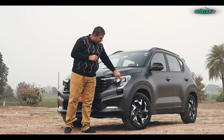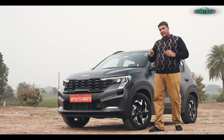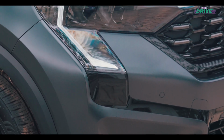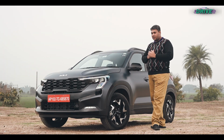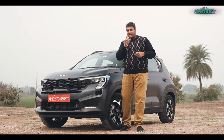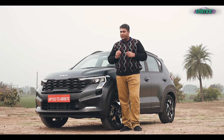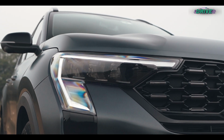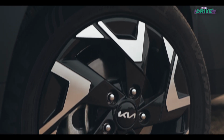But the unique looking things are these LED DRLs, and I'm telling you this because these are in line with global standards. What Kia is looking at, EV9 and the other upcoming EV models all have this kind of signature. But why it fits well on the Sonet is because, remember, in 2020 Kia had told us that the Sonet takes inspiration from an elephant, and these definitely look like tusks, don't they? There's also the new design alloy wheel, which actually looks pretty good.